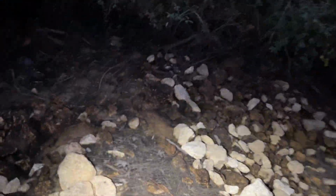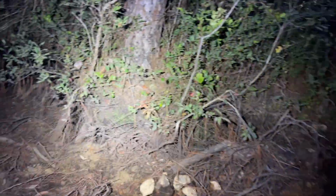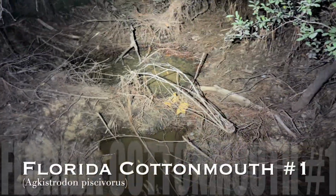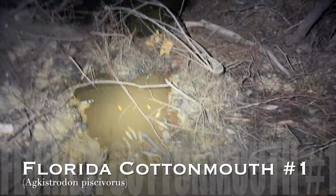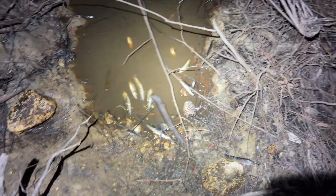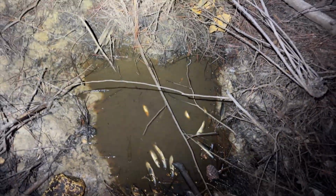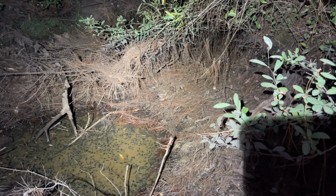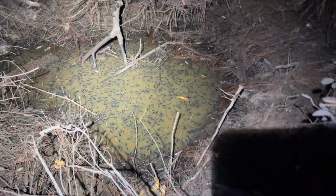First snake since arriving here in North Florida. We got a juvenile cottonmouth hanging out around this puddle with these fish. As you can tell, this puddle is drying up, and a bunch of fish are dying right here. It's really, really dry, man. We need some water. There's a beautiful little cottonmouth sitting over there with a fish in its mouth.